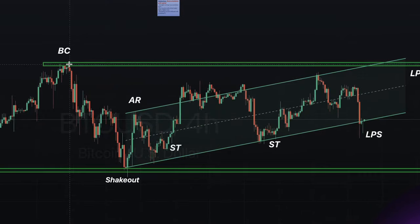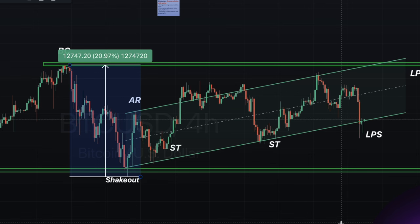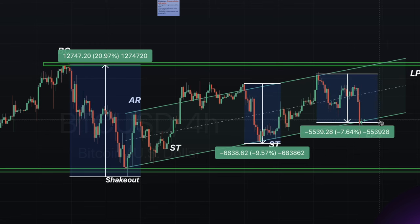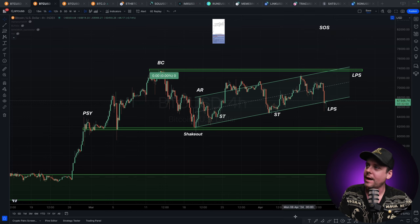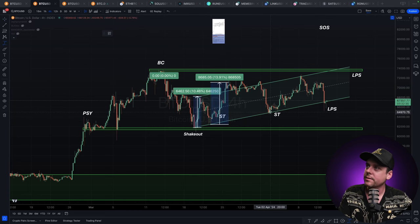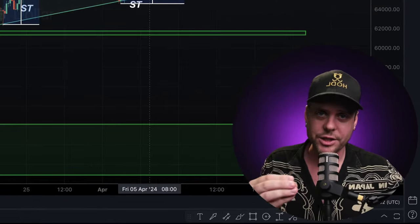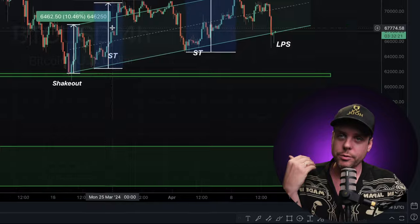This is a very healthy consolidation where the reactions are decreasing. So we've got a 20% reaction here, a 10% reaction here, and an 8% reaction here. So the reactions are getting less severe, okay? When we couple that with the inverse, the rallies are getting stronger. So we have a 10% rally here, a 13% rally here, and another 13% rally here. So the reactions are getting weaker, meaning the bears are getting weaker, sellers are getting exhausted, and the bulls are showing up, and they're showing up in a very consistent way.